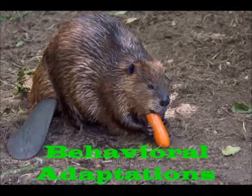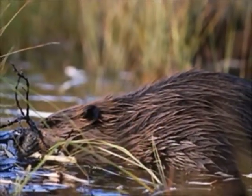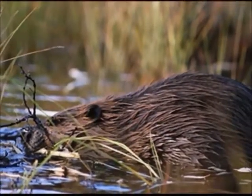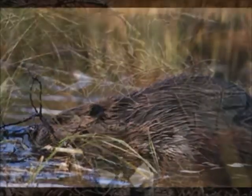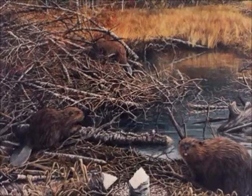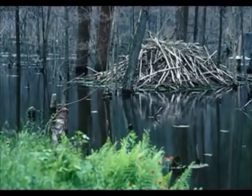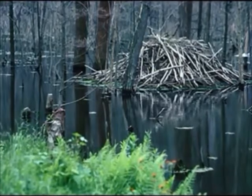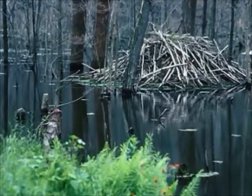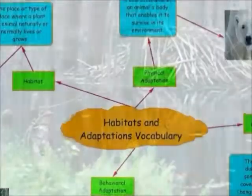The beaver has many behavioral adaptations that help it survive in the pond. They eat tree bark while cutting down a tree. They get water while eating water plants. It can store a lot of air in its lungs. It can build a dam to protect itself from enemies. Beavers build the entrance underwater. They do most of their feeding underwater where they are safest from predators. The beaver has many behavioral adaptations to help it survive in the pond.